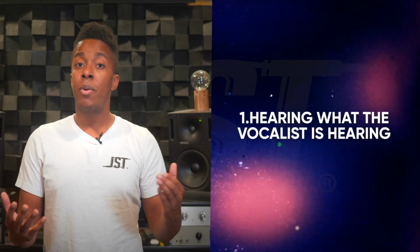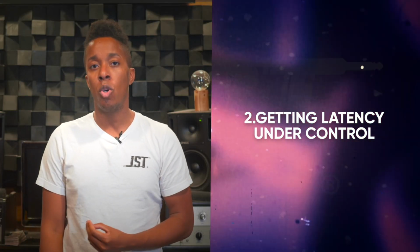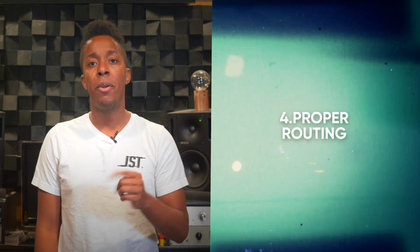So let's go over all of these one more time. Hearing what the vocalist is hearing. Getting latency under control. A well-equipped vocal chain, proper routing. With these steps under your belt, you are really going to make it a breeze for yourself and or whoever you are working with. To get proper takes, we have to be sure that we can hear ourselves properly and that when we do hear ourselves, it's in a pleasing way that makes you want to give your best performance.